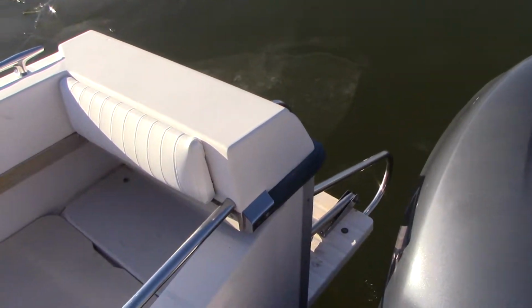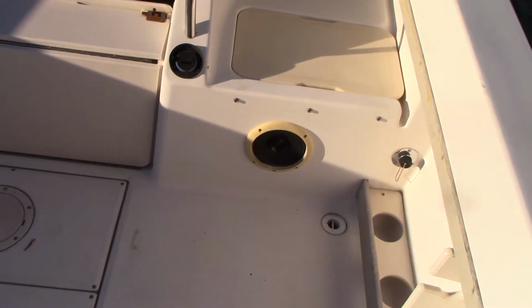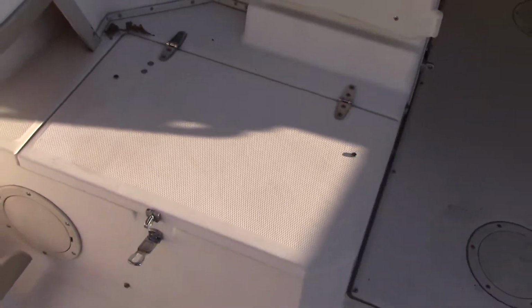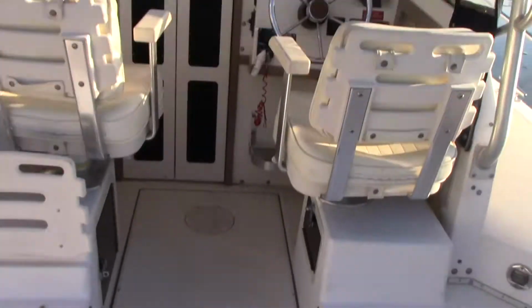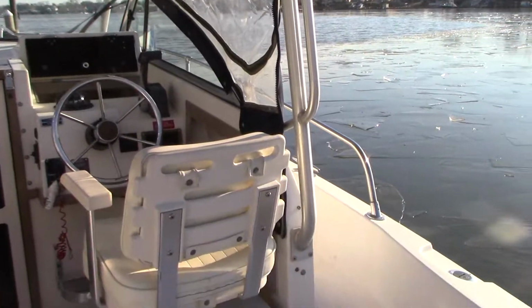Fold down swim ladder on the starboard side, flush mounted rod holders. The boat also has a raw water wash down, live well on the port, fish locker, aerated live well, freshwater system, and a raw water wash down. It has a lot of the good options here on this boat. The boat also comes with rocket launchers and spreader lights.